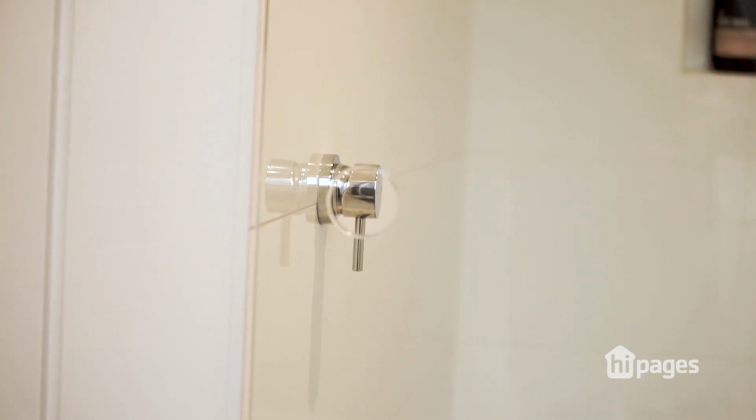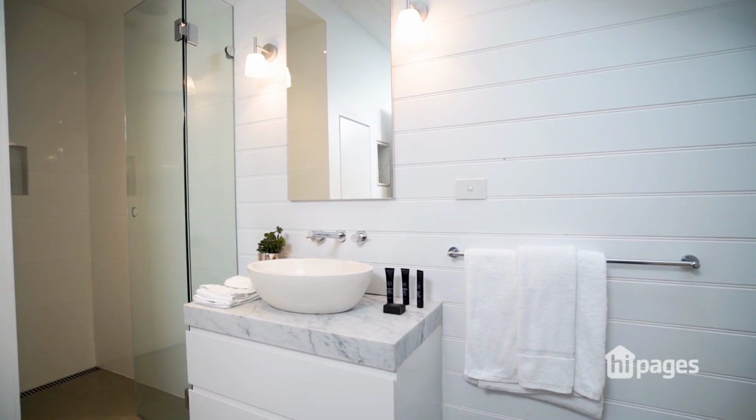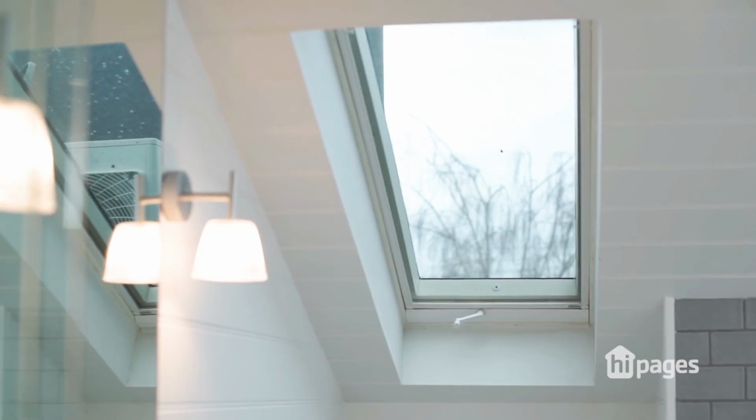Firstly, the electrical and the plumbing. All the services need to be disconnected prior to demolition. The carpenters will then follow, pull everything apart, piece it back together once you get the layout right, and it's all ready for waterproofing, tiling, and the final fit off.